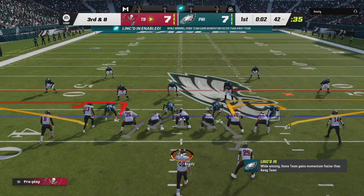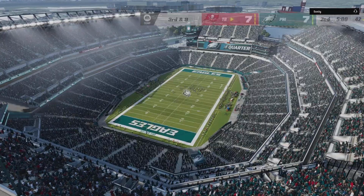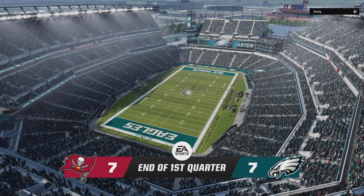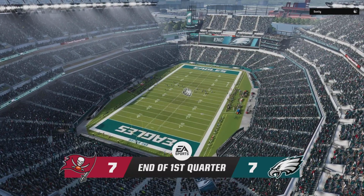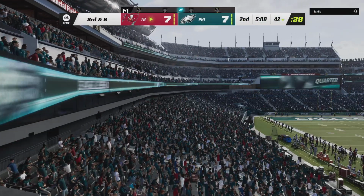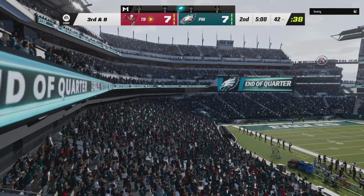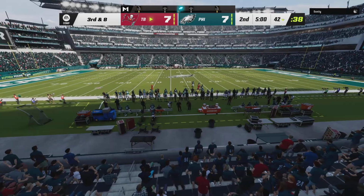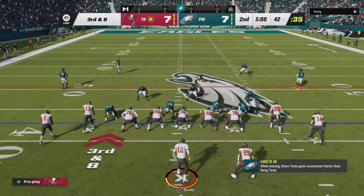And he is met quickly in the backfield. Down he goes, folded like a lawn chair. These two teams all tied after 1. They'll be in search of 8 yards here as they hope to convert the first down.